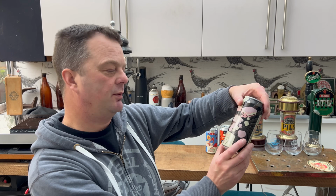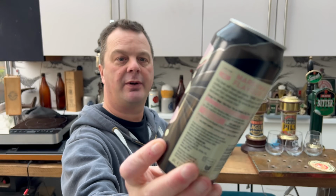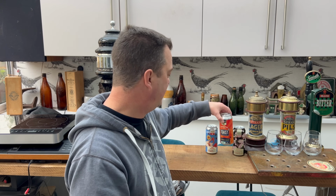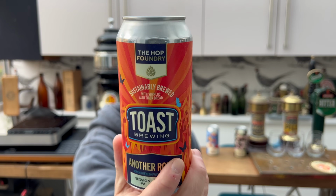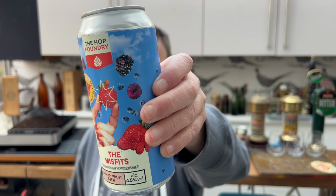We have a marshmallow flavoured stout in a 440ml can at 4.5% ABV. We've had a beer from Toast Brewing Company. It's called Another Round, 3.4% ABV session IPA, 440ml can. At £1.29, I think. It's the going rate these days for craft beer. They're between £1.29 and £1.49. This is the Hop Foundry. This is their Misfits Wonky fruit beer at 4.5% ABV.